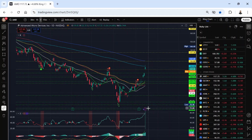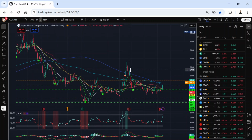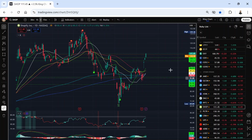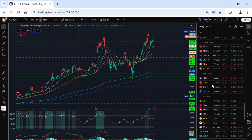AMD up after, I think, 6 billion buyback. Sorry, they're doing a 6 billion buyback, and stock is up 4.68%. Little down right now. SMCI was up 15% yesterday. Looks like they're getting ready for another blow off top. This is like a pattern on this stock, so we'll see. Shopify was up, looking good. All these growth stocks are pumping. Palantir is new high. So looking good, all these ones.